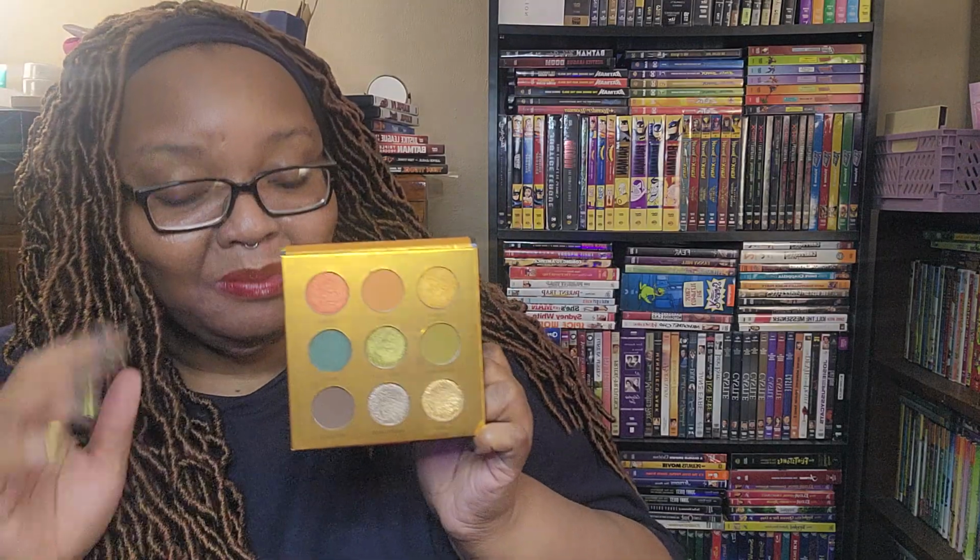This, I truly wish, definitely had a face palette. Can you imagine Safari Rain, like a blusher in this beautiful orange shade, and this could have been a beautiful highlight, and then they could have had a light, medium, and deep bronze. This could have been a trio. It could have had the orange blush, the beautiful highlight, and a bronzer. Just saying. They missed the mark on not getting that.